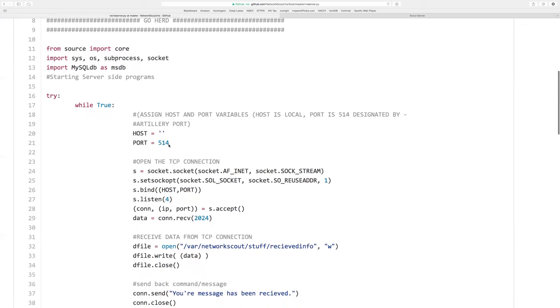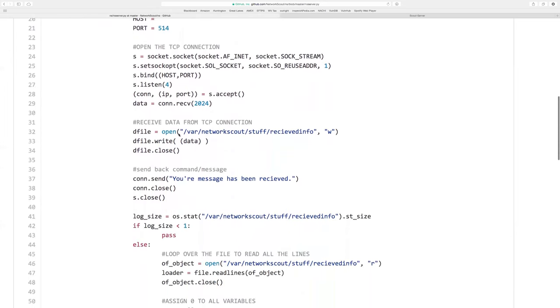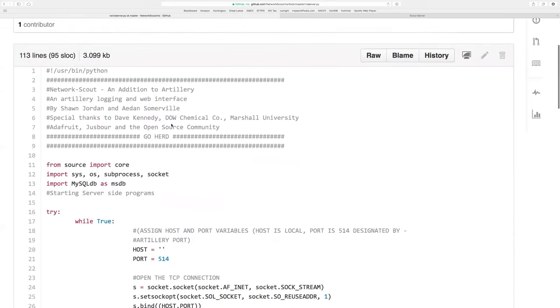All the communications are on port 514. If you were to run into any issues, you can change that to any port you want to use that's not being used for something else. And then what this does, let's see.